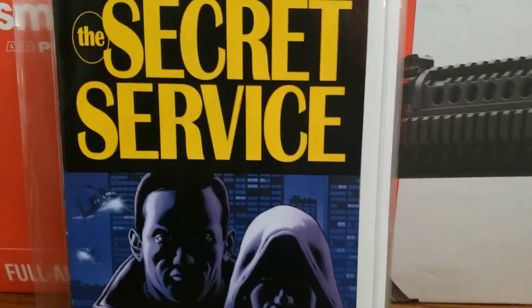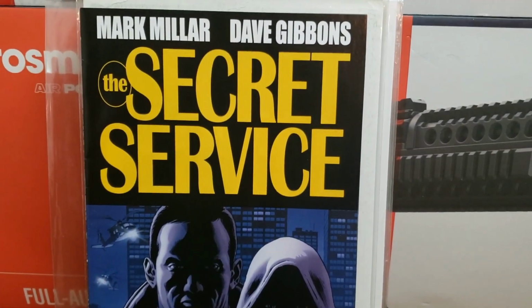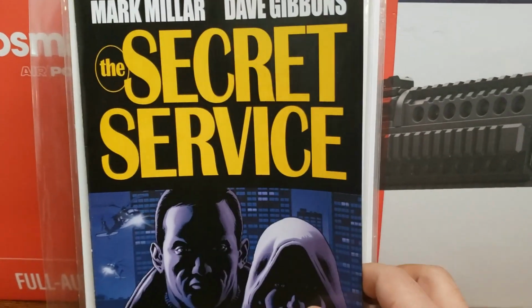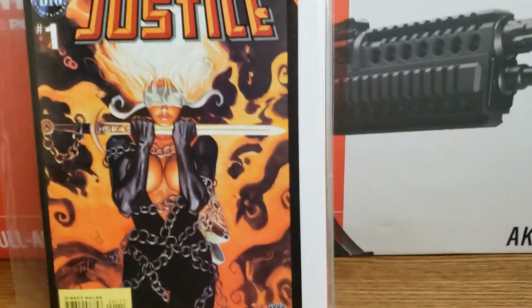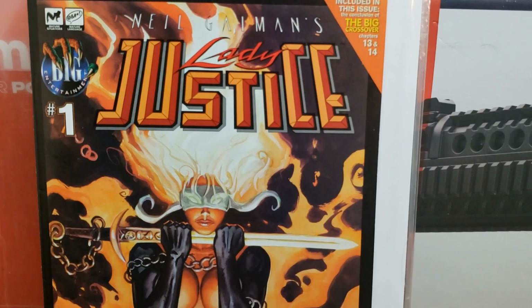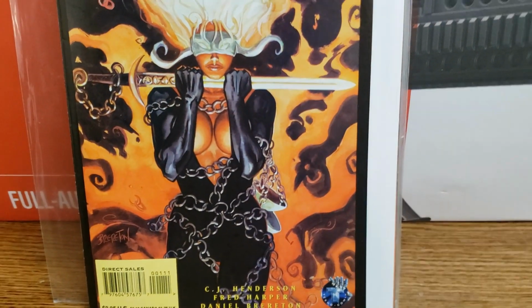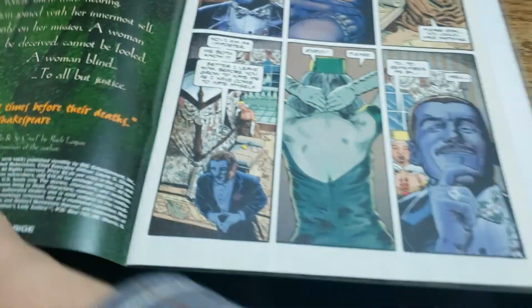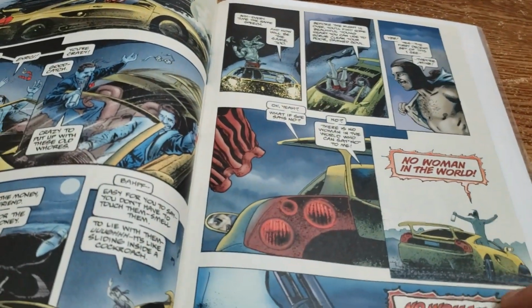Mark Millar and Dave Gibbons, The Secret Service, number 1. I'll try anything Dave Gibbons throws in on. And if it's not great, easy to get rid of. Number 1. Lady Justice, number 1. Dan Brereton, nice cover. Yeah, maybe these will be fun to read, I don't know. At a glance, it looks kind of alright.